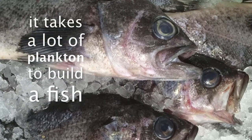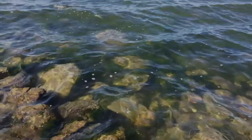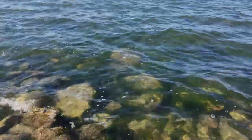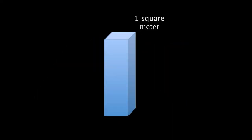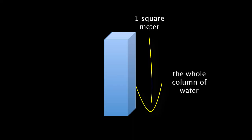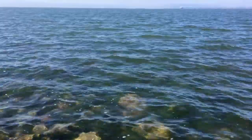So how do we actually measure photosynthesis? We do this through something we call primary productivity, which is a measure of the total amount of organic material or living tissue produced by photosynthesis. It's actually measured in terms of grams of carbon made into organic material or tissue per square meter of the whole ocean column. And to no one's surprise, primary productivity is more efficient in the ocean than on land. As expected, if we alter the available nutrients or sunlight in the water, then the productivity will change accordingly.